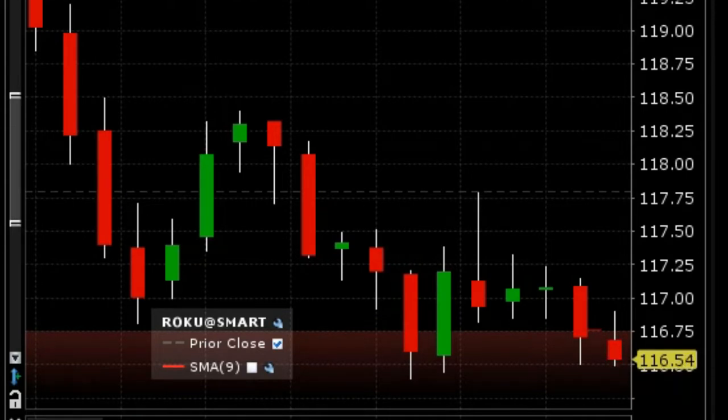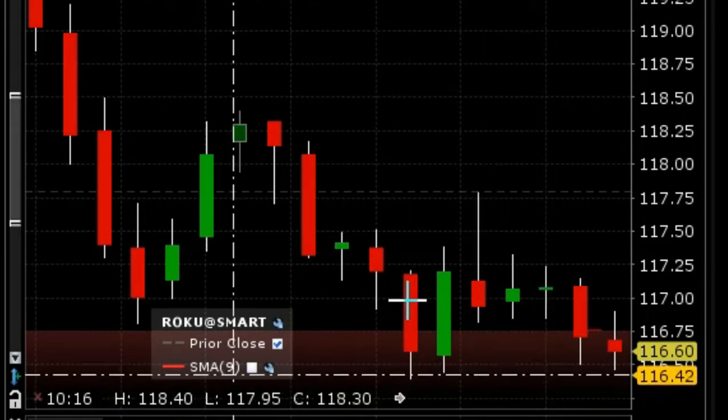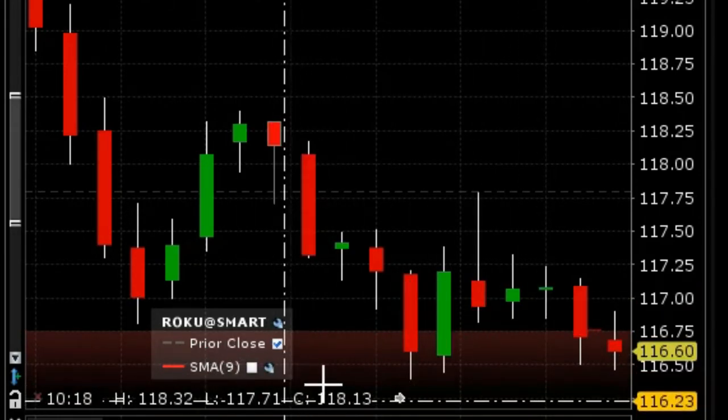Target on this one will be below 116. Here it comes. And stop loss will be around the 117.40 area. But it looks good here. I think it cracks the lows. It's tried multiple times to climb and it hasn't been able to, so we think we've accumulated a lot of buy orders in this area with a lot of stops below the lows.